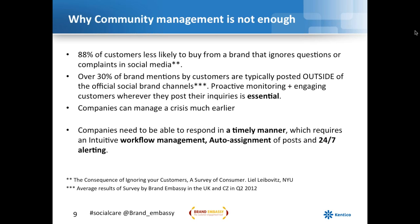So the main point of our talk today is to talk about how companies need to not only invest in social media, but they need to be able to respond to customers in a timely manner so that those conversations which are negative, those complaints, are dealt with quickly so that other customers coming to your channel can see how you're resolving these issues, what kind of support they're likely to receive if they were also your customer.